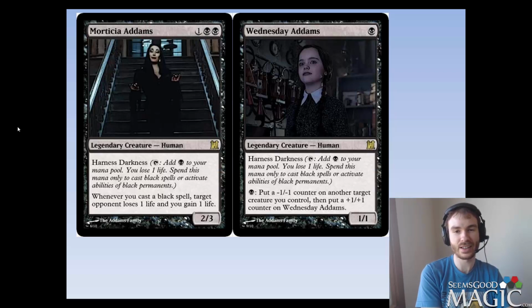Wednesday is a pretty dark little girl. So her sort of sadistic nature is what I wanted to get, where you pain the ones around her and it makes her stronger. So I like that. And I like this picture of her too. You can see she was really good at making the creepiest little girl face you've ever seen.